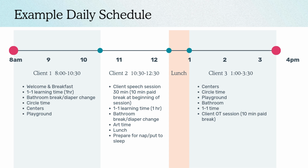That session starts with centers, followed by circle time, and then some time on the playground. After a bathroom break, you transition to a therapy room for more one-on-one focused engagement, play, and teaching, and wrap up with an OT session that includes another 10-minute paid break before you join the OT and your client to work together for the remainder of the session. Again, this is just an example of how a day might look, but hopefully it gives you a sense of how the day flows.